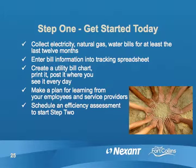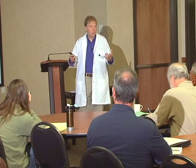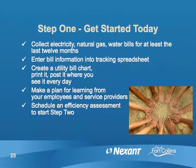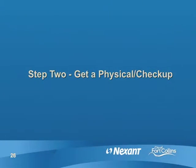Create some kind of chart or use one of ours, print it out and post it somewhere where you can see it, or possibly where your employees can see it as well. Start to engage them in, part of our business is managing our costs. Make a plan for learning from your employees and service providers. And the next one is going to be to schedule an efficiency assessment to move on to step 2 in our 6-step process. So with that, I'm going to turn it over to Jim, who's going to walk you through steps 2 through 5, I believe.